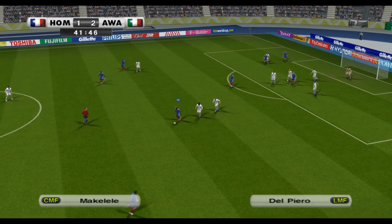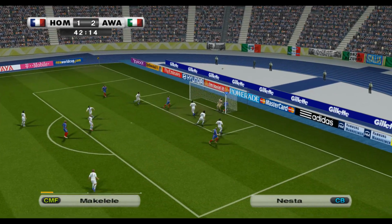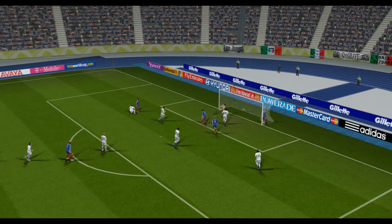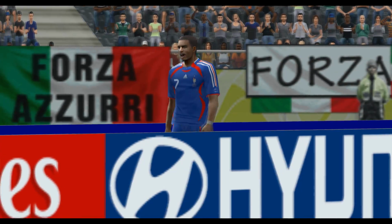Abidal. Makelele scored a final ball against Sweden. Now Sagnol that wide. Whips it in for little Ribery, but he skied it. Buffon flaps it in like a bird. Parries it into the path of Malouda. Disaster. They've been gifted a way back into the World Cup final.